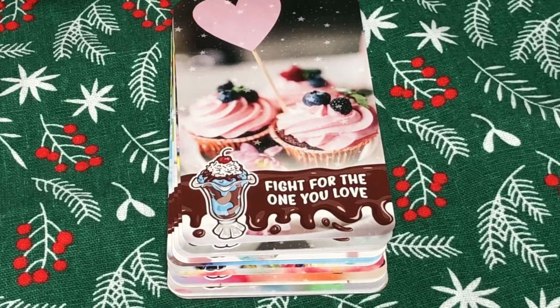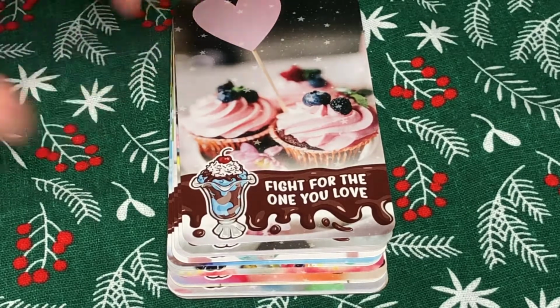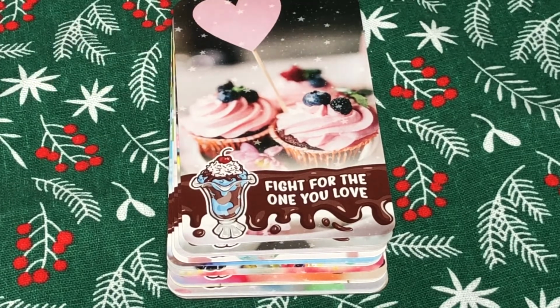Fight for the one you love. That's cute, because blueberries and blackberries are very... I think symbolically they mean something, but you know. Because they do survive a lot of harsh winters and they fight for survival and stuff. Like they're the only things that grow in autumn.